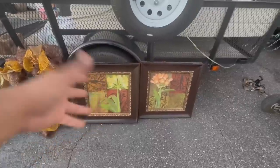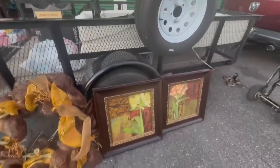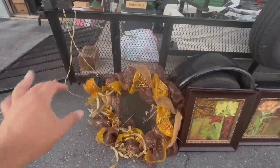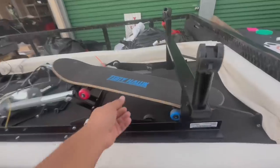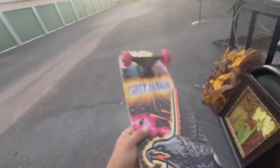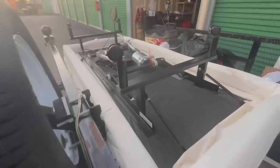All right, real quick, got the two framed artwork with the flowers on it. Guys, I don't like to pick these up because they don't sell. I'll try to put them on Facebook, and if anything else, I end up just taking them to Forgotten Angels, and hopefully they sell there. This beautiful wreath looks like there's some wear and tear, but I think if I just bend it in and shape it up a little bit, it'll still look nice. Got the Tony Hawk Signature Series skateboard. The bottom is 8 up, but it's a really cool graphic. We'll see if that's worth anything.